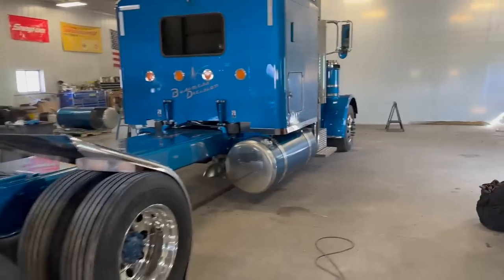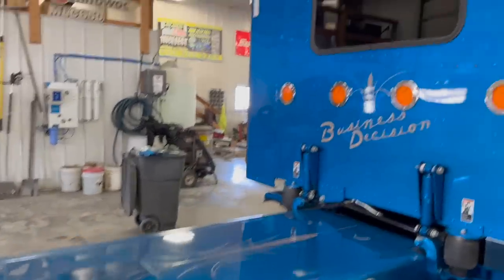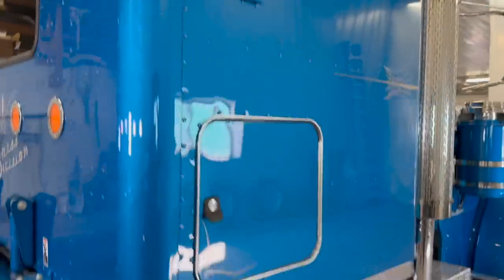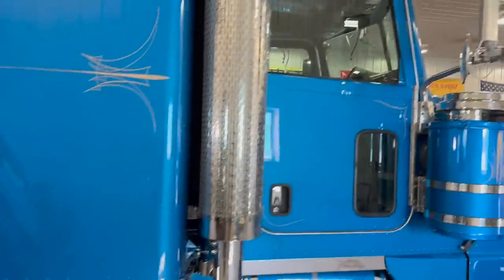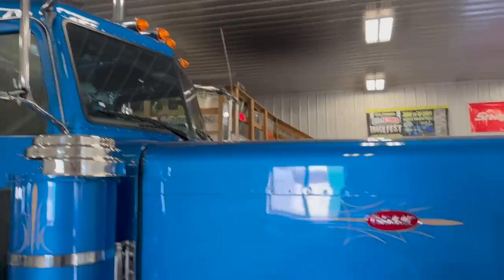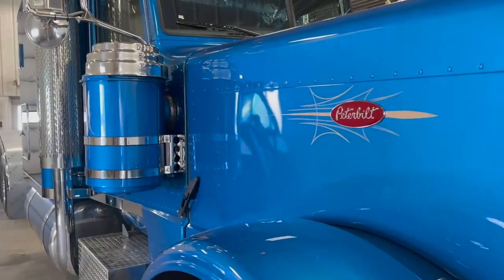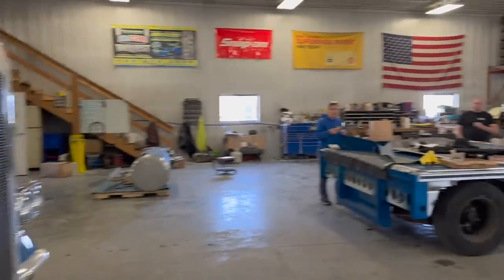Time for a quick lunch break. Things are winding down as far as the striping. We got deck plate, antenna, the interior's all finished. The guys have been working really hard getting stainless and chrome put on. The stacks are on. Yeah, it's really coming together. So happy with how things are looking, but I'm going to join the crew, have something to eat.